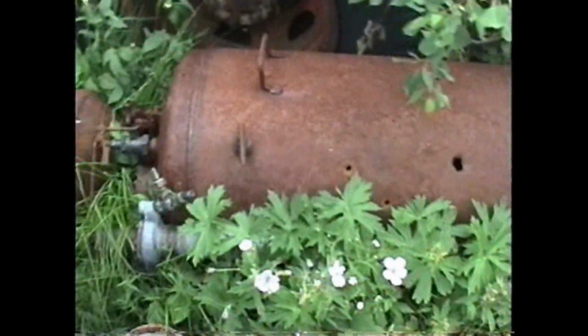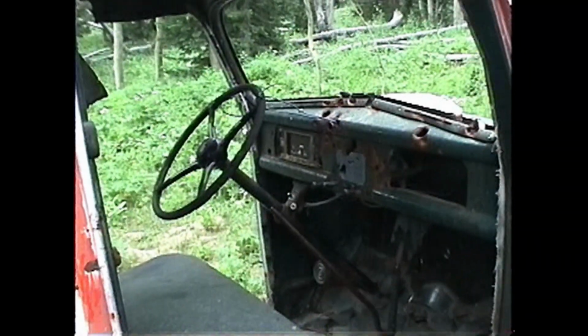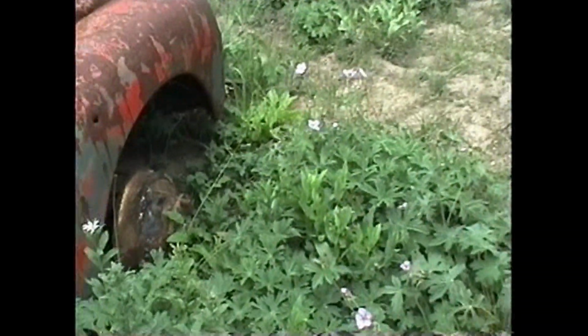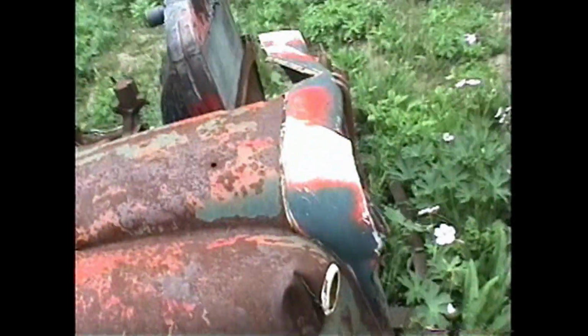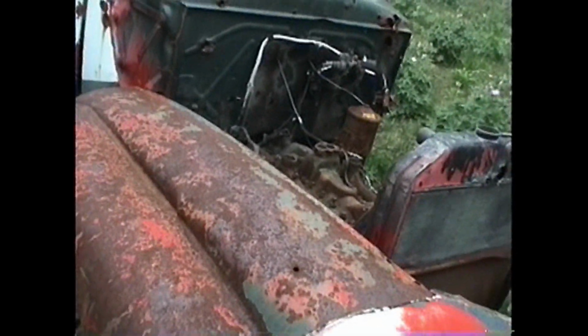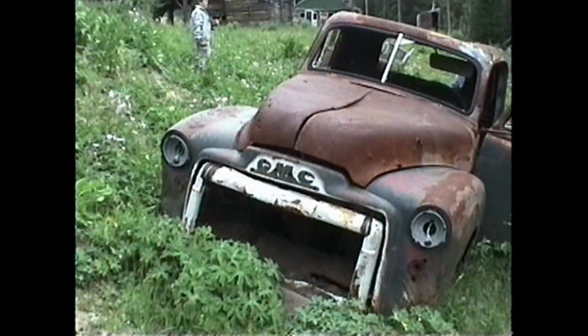See it? Mm-hmm. Yeah. The key's gone though, isn't it? Yeah. Oh, that's the GMC. Which one's a... This a GMC? No, that one over there. I think this is a Diamond T, isn't it? Hey. I don't know. Yeah, the old engine's still in it. Oh yeah, that's a GMC there.